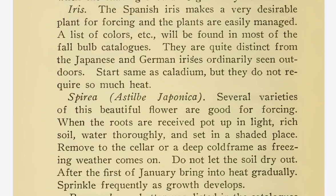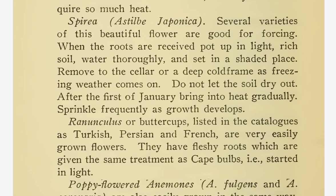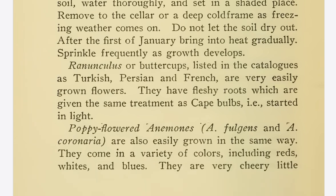Spirea, that's Astilbe japonica. Several varieties of this beautiful flower are good for forcing. When the roots are received, pot up in light, rich soil, water thoroughly, and set in a shaded place. Remove to the cellar or a deep cold frame as freezing weather comes on. Do not let the soil dry out. After the 1st of January, bring into heat gradually. Sprinkle frequently as growth develops.